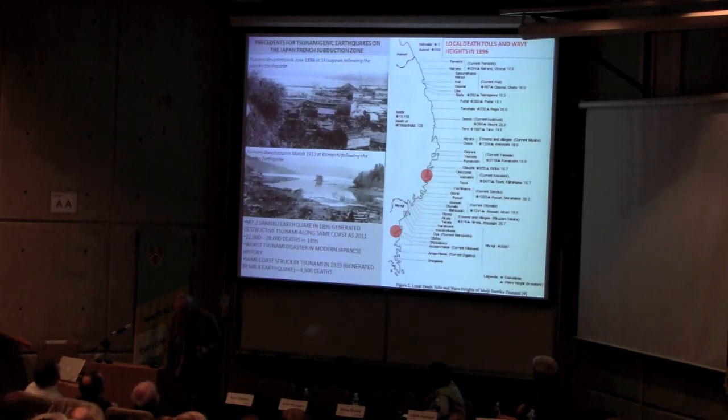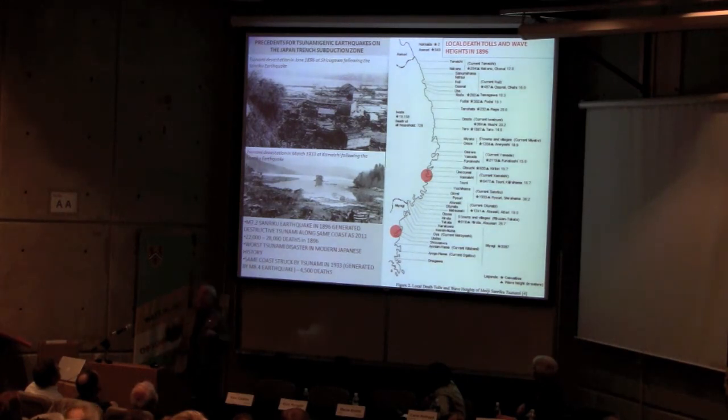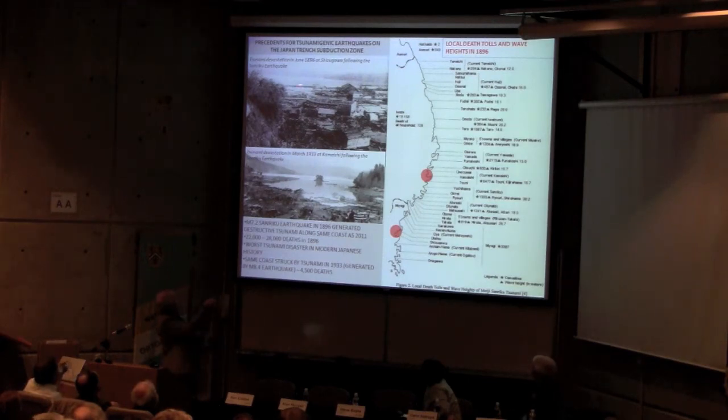Now, very importantly, the first thing that a natural disaster specialist does when there's a disaster is look for evidence of previous disasters. Lo and behold, in June 1896, at Shizugawa, remember I mentioned that? This is damage from a great tsunami which occurred on this coastline. Shizugawa is here, Kesennuma is here. These are the same communities that have been completely erased this year on March the 11th.